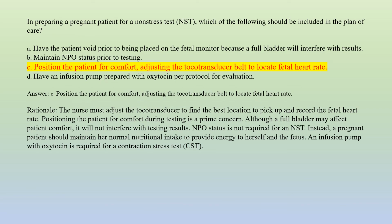Answer. C. Position the patient for comfort, adjusting the toco transducer belt to locate fetal heart rate. Rationale. The nurse must adjust the toco transducer to find the best location to pick up and record the fetal heart rate. Positioning the patient for comfort during testing is a prime concern. Although a full bladder may affect patient comfort, it will not interfere with testing results. NPO status is not required for an NST. Instead, a pregnant patient should maintain her normal nutritional intake to provide energy to herself and the fetus. An infusion pump with oxytocin is required for a contraction stress test, CST.